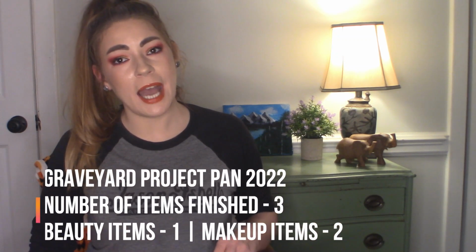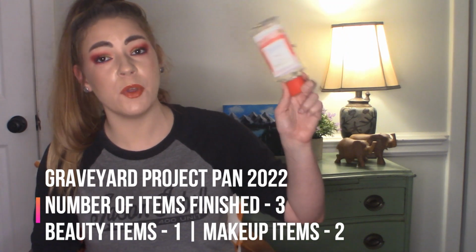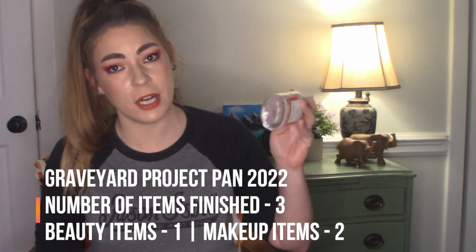Alright, so number of items finished. We'll do the beauty items first. I have only finished off the 1 beauty item within Graveyard Project Pan. This is a lotion from Bath & Body Works, in the scent Bonfire Bash. And this is the only beauty item that I have worked on within the Graveyard Project Pan.